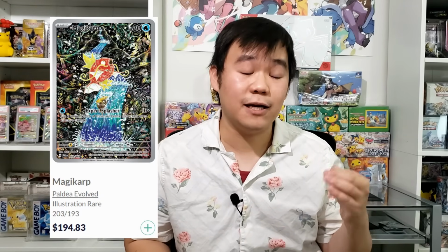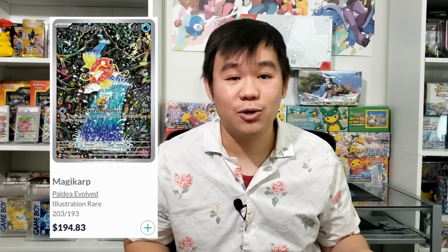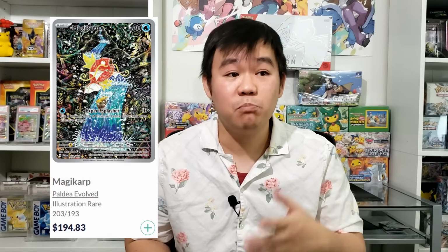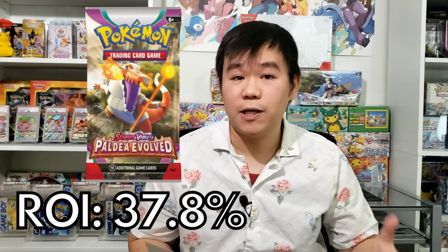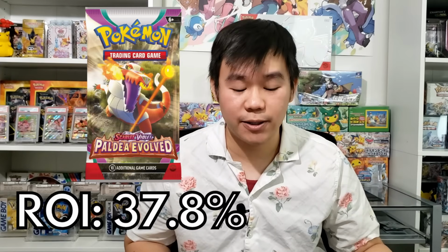And if you grade it in a PSA 10, my goodness, the prices on the PSA 10s are astronomical right now. So it has a very, very high-end variance. But the odds of you pulling yourself a Magikarp is incredibly low. There's just so many illustration rares inside of this set that it's really, really challenging to pull yourself the Magikarp illustration rare, which is the top chase card. And even then, still really high up on this list.